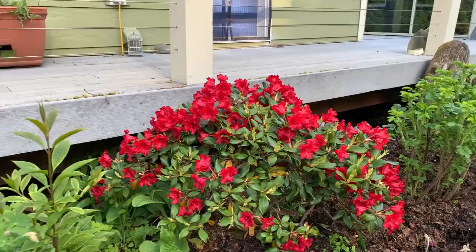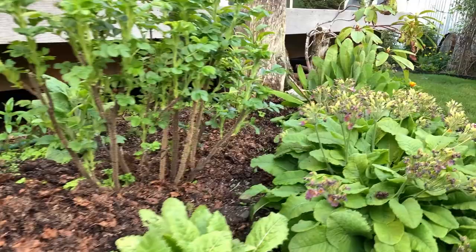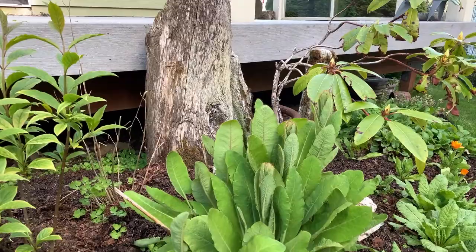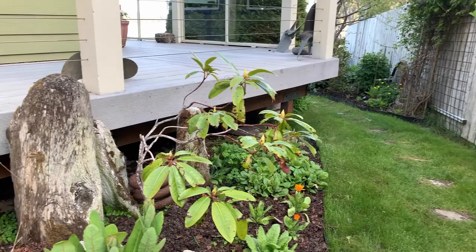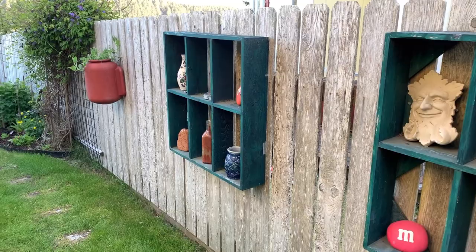Nice rhododendron. Some primroses. These are really pretty primroses, quite fragrant. This primrose is done, needs to be trimmed. And here's a meconopsis, a blue poppy that's about to bloom for us. And over here on the right, on the fence, are what look like bookcases. They're pretty shallow, so that when Marty mows the lawn, they don't get bumped into.